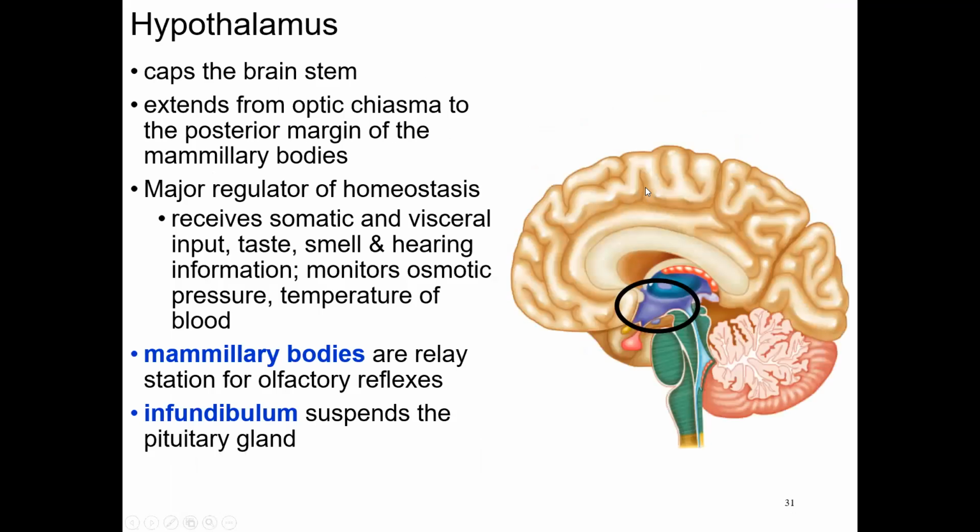The hypothalamus extends from the optic chiasma to the mammillary bodies. So that whole area in purple. It is our body's thermostat. It processes information on odors and smell and hearing and osmotic concentration. This is where if we get thirsty because our mouth is dry, you can thank the hypothalamus for monitoring the osmotic levels, the salt levels in our blood.